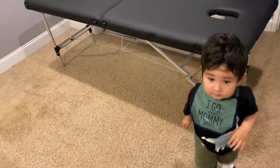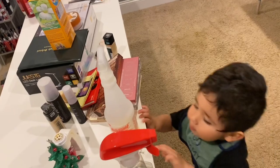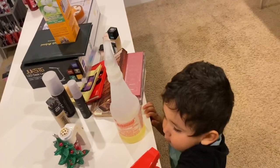Here's my son, just here, gonna touch everything, I know it. The comb, of course.